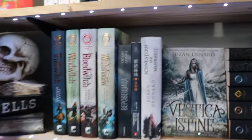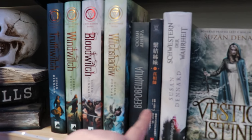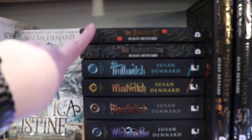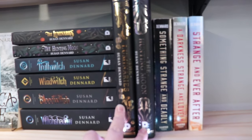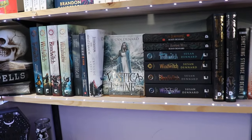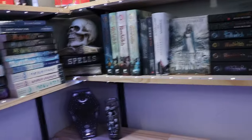So that turned out okay. I've got my UK editions, which have my favorite spines, and then Bulgarian, Taiwanese, German, Serbian editions of Truthwitch, and then my UK editions of the Luminaries and also the Truthwitch series, and then my Daphne Press editions of the Luminaries, and then the new covers of the Something Strange and Deadly series. So there's my little Susan Dennard corner. The others are up there. So they're a good space apart, and I like them there in the corner with my Sanderson and all the other fun things that are gonna end up over here shortly.